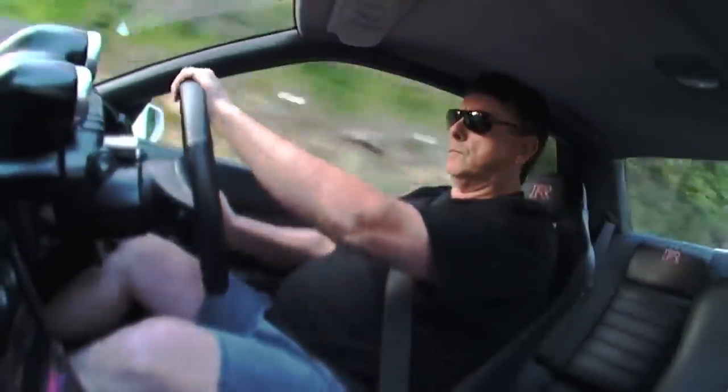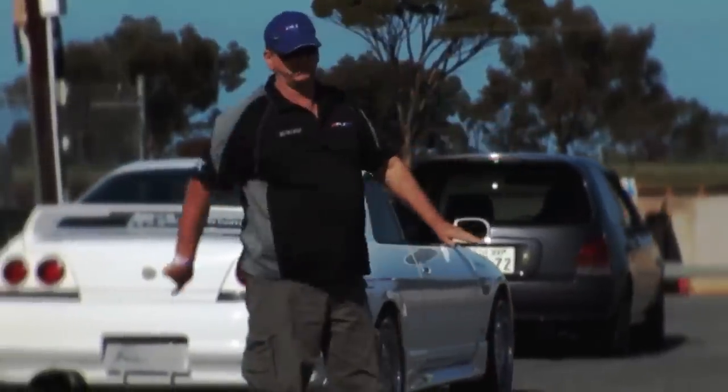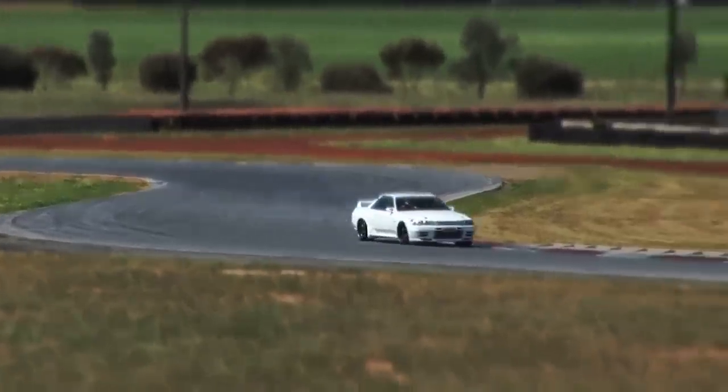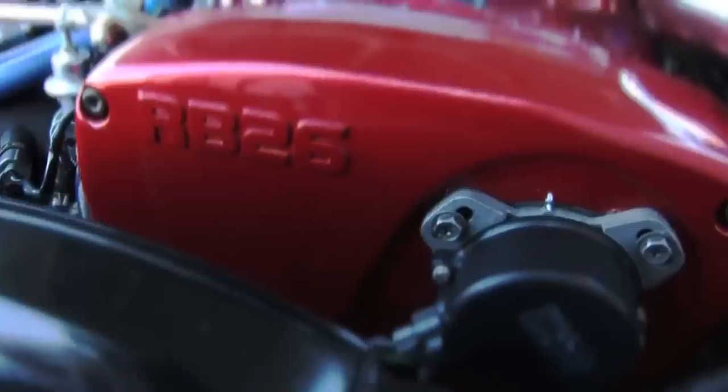You know, we do a lot of track days with it. Drive within the boundaries of the car, just enjoy it for what it is. It just doesn't sit in a garage all day. This thing's made to go and made to do what it does. The guy who built the motor, a drag racing guy out of New South Wales, I think he did an exceptional job, he really did.